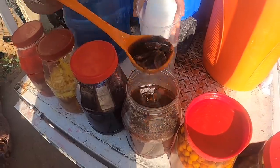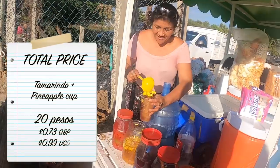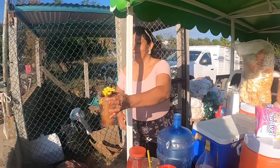Adventure to look for some other street food. What have you asked for? Tamarindo. We met the fruit cup lady once again leaving the beach, and David got both pineapple and tamarindo in his cup this time for the same 20 pesos.